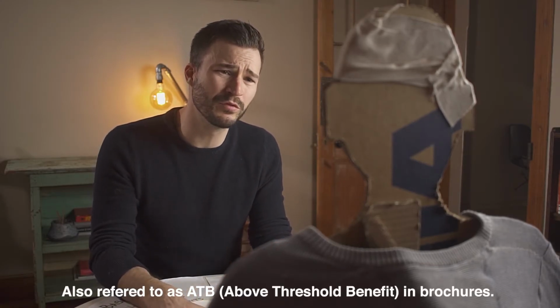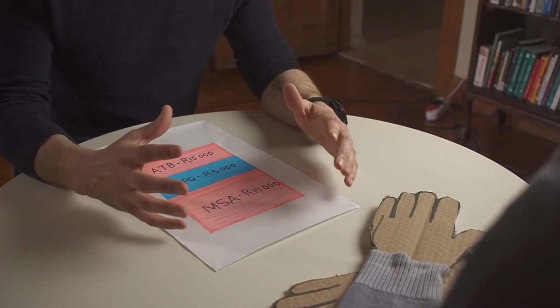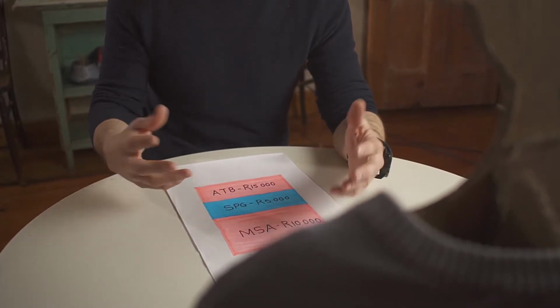I think the best way for me to explain this is by way of an example. Let's say you have a new generation full medical aid with a savings account of 10,000 Rand for the year and a threshold of 15,000. The first 10,000 Rand of all your day-to-day expenses will come from your medical savings account. As soon as your 10,000 Rand savings is depleted, you will move into what is called a self-payment gap. The self-payment gap is the difference between your medical savings account of 10,000 Rand and the threshold of 15,000 Rand, which in this case is 5,000 Rand.